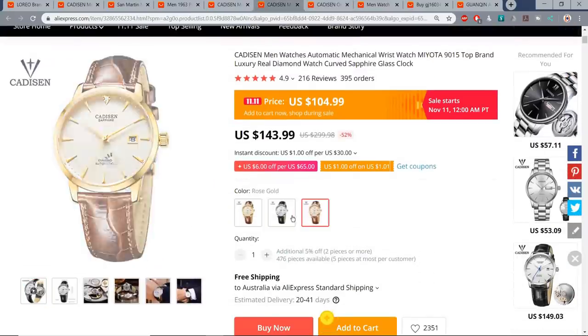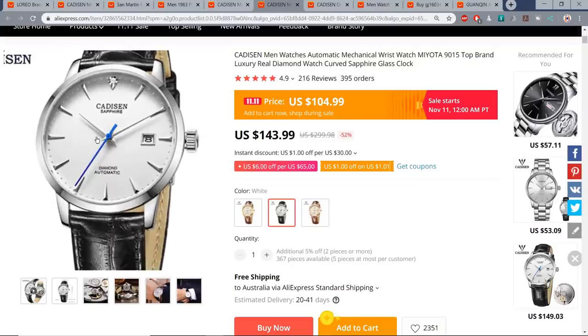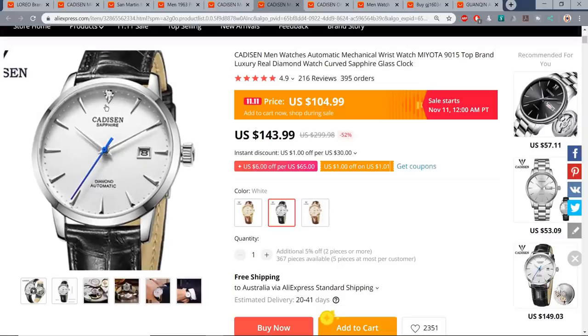Again, a bit of gold, a bit of rose gold, or the one that I had, this parchment dialed one with the blue hand, very pretty. It's a piece of domed sapphire crystal. It's a very wearable strap. The whole watch is very wearable at 40 millimeters. That, my friends, is a tiny crumb of diamond, or most likely cubic zirconia, on the index at 12 o'clock. A very attractive little watch, high beat Japanese auto for just over 100.